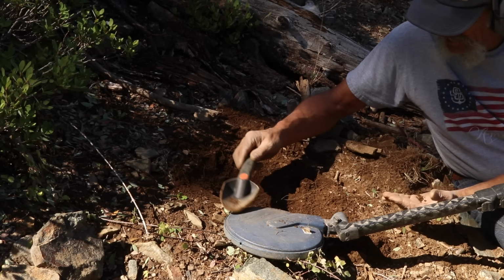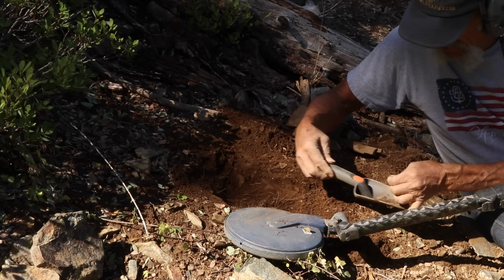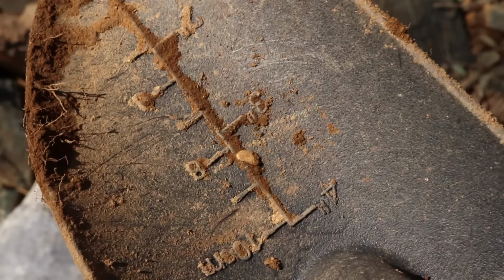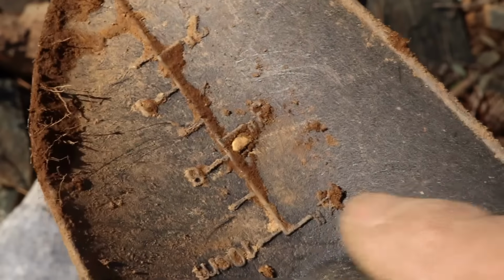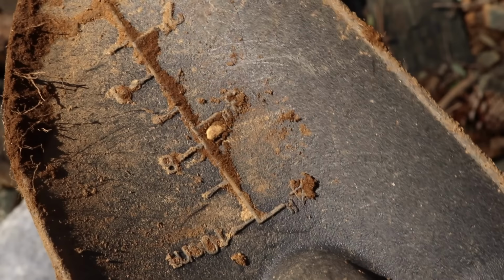Oh, I see gold. Not very big, but it's gold. Oh, you can see there, not a very big piece, but it's gold. Our third piece. Seems like my plan for working the trash piles is not working out so well.